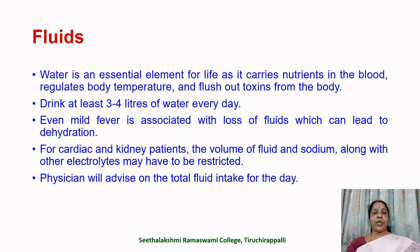Fluids. Water is an essential element for life as it carries nutrients in the blood, regulates body temperature, and flush out the toxins from the body. Drink at least 3 to 4 liters of water every day. Even mild fever is associated with loss of fluid, which can lead to dehydration. For cardiac and kidney patients, the volume of fluid and sodium along with other electrolytes may have to be restricted. Physician will advise on the total fluid intake for a particular patient based upon his or her complications.